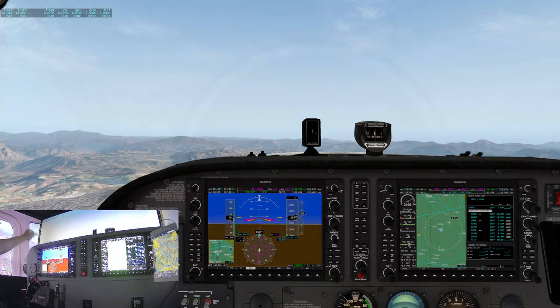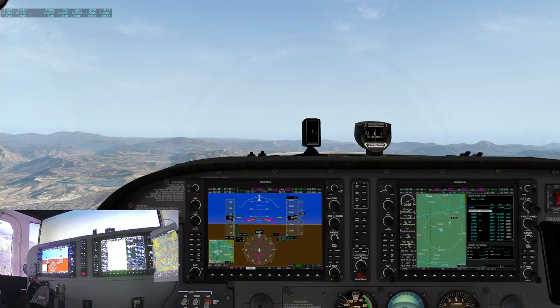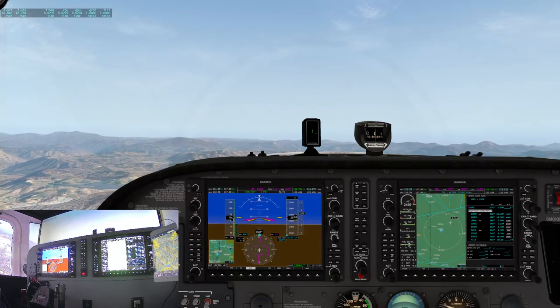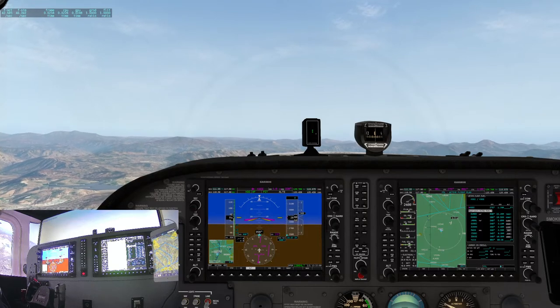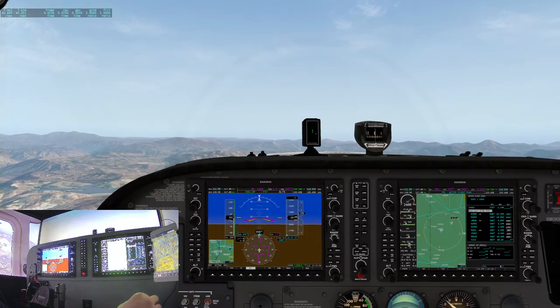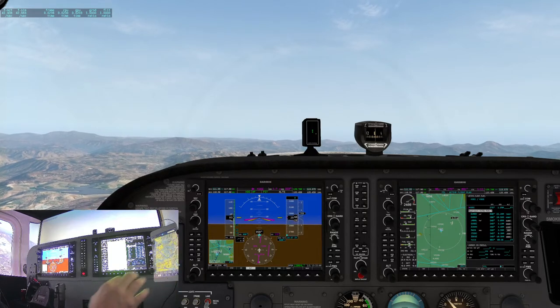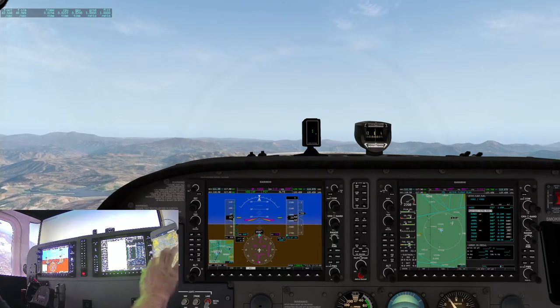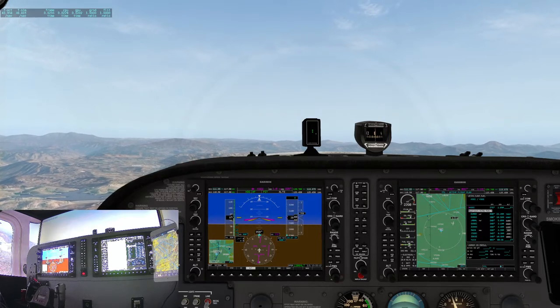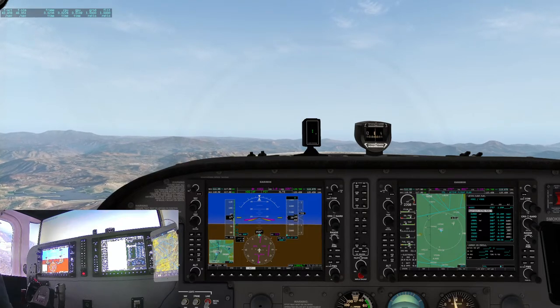Off to the left of the glare shield, you can see Lake Jennings there. Visual checkpoint that tells us if we go left towards Viejas Casino, which is also on the aeronautical chart here, that we will miss and stay under 3,500 feet. We will miss the Bravo airspace, which keeps our ticket intact. 500 to go.